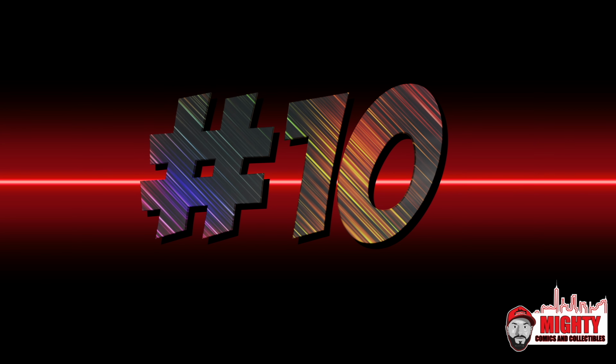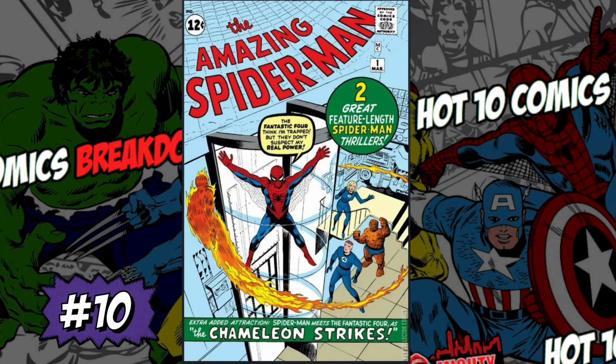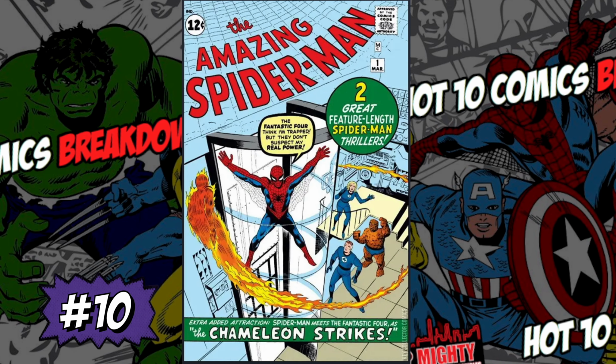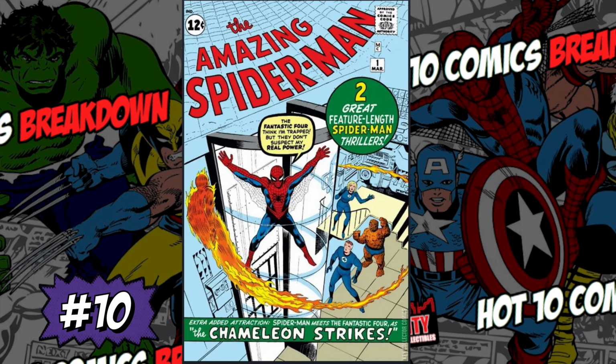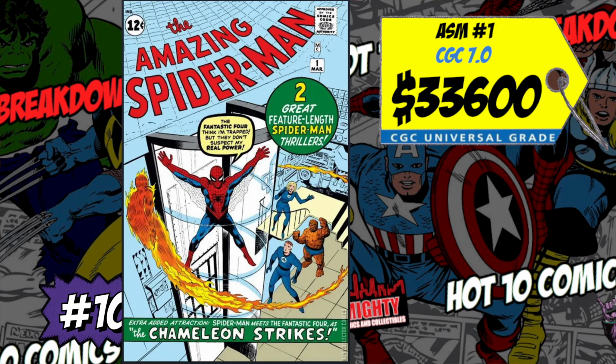Starting off at the 10th spot this week is a copy of Amazing Spider-Man #1 and the second appearance of Spider-Man. This is also the first in his own title. Not to mention, this is the first appearance of J. Jonah Jameson and the Chameleon, and a CGC 7.0 just sold last week for a whopping $33,600, up 12% over that average.